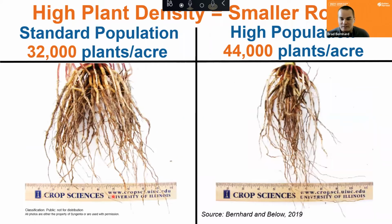So we really were focusing on this precision fertilizer placement, placing those nutrients right in the root zone. And the reason we're really focused on that is because if you look here, these are two root systems. The one on the left is planted at 32,000 plants per acre. And you can see that really the horizontal spread of a root system is only about 6 to 8 inches. So broadcasting fertilizer on the soil surface probably isn't the most effective method. It becomes even more important if you look at that root on the right there. That root was planted at 44,000 plants per acre. So as you increase your seeding rate, the size of your root system gets significantly smaller, and that's where this precision fertilizer placement becomes even more important.